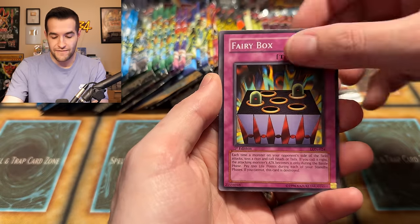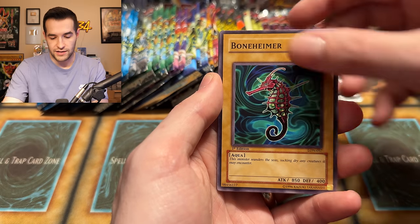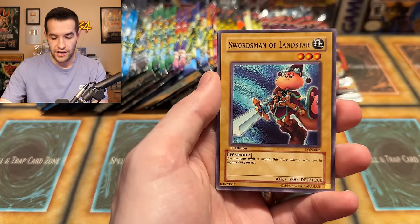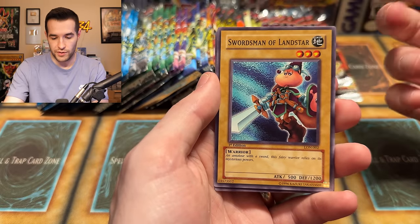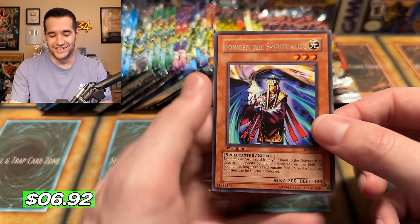Ekibio Drakmorn, Fairy Box, crazy card. Earl of Demise, it's a gentlemanly creature. Soul of Purity and Light, Boneheimer, Unfriendly Amazon, Swordsman of Landstar, first edition. That would be an epic one to grade. Bait Doll, and the Jaugen, the Spiritualist.